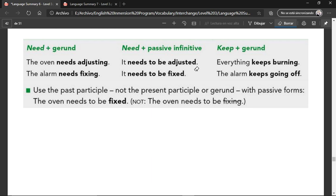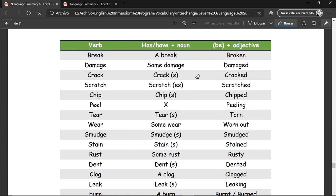Or when you're saying what the problem with it is, we use keep then gerund. Everything keeps burning. The alarm keeps going off, so it continues and continues to happen, and that is a problem. So basically, in these two cases, we say what is needed for it to stop having a problem, and in here we're saying what continues to happen. Use the past participle, not the present participle or gerund, with passive forms. The oven needs to be fixed, not the oven needs to be fixing, okay? So here it is with the past participle. It needs to be adjusted or it needs to be fixed. Okay, very good.